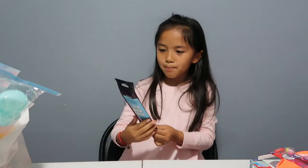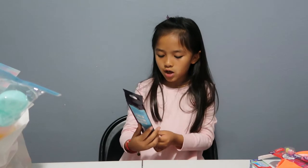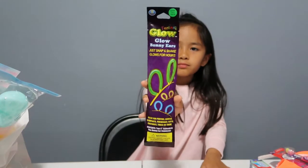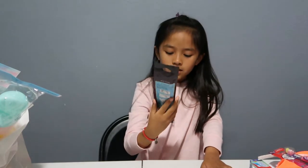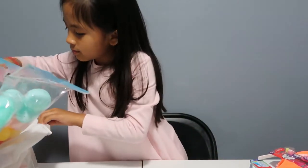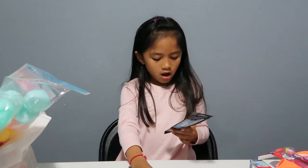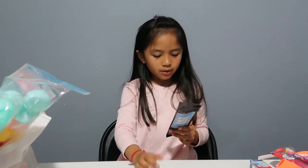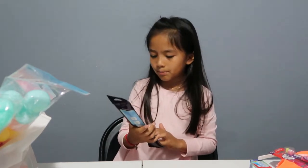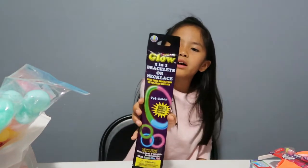Next one, we have glow bunny ears, just snap and shake, glows for hours, and it's great for campouts. And then I could wear it actually, and it's really cool. And then next one, we have a bracelet or necklace, glow in the dark. I don't know if it's really meant for camping because it doesn't say that. Oh well, that's that.